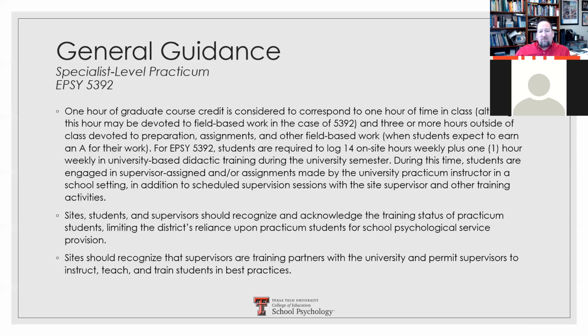And so the site should permit supervisors to instruct, to teach, to train students in the best practices, even if those practices are not being utilized in the current district. So we're really trying to train according to a national model and according to national standards.